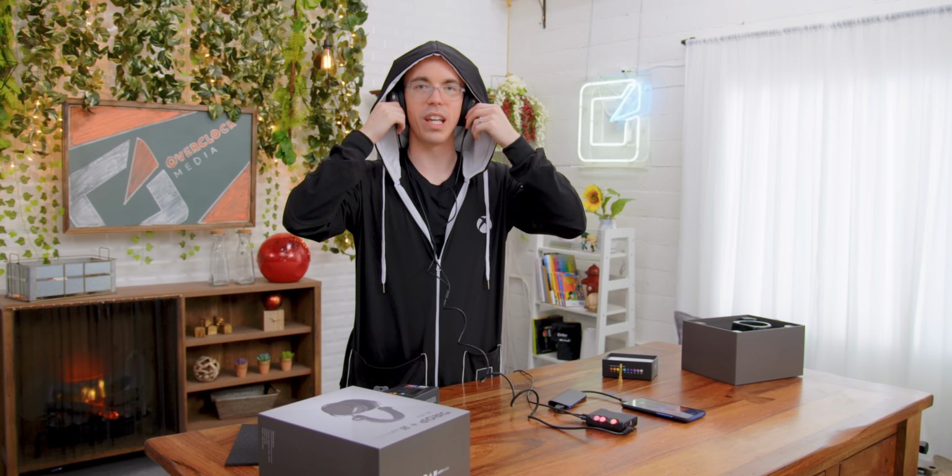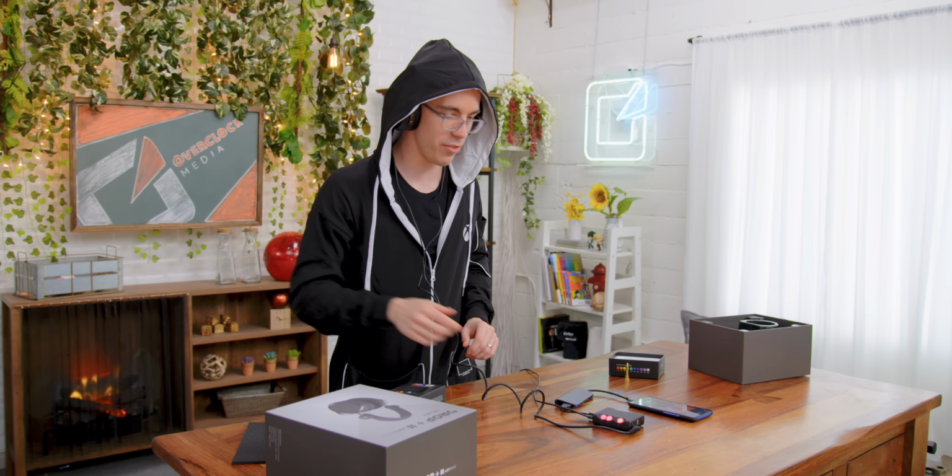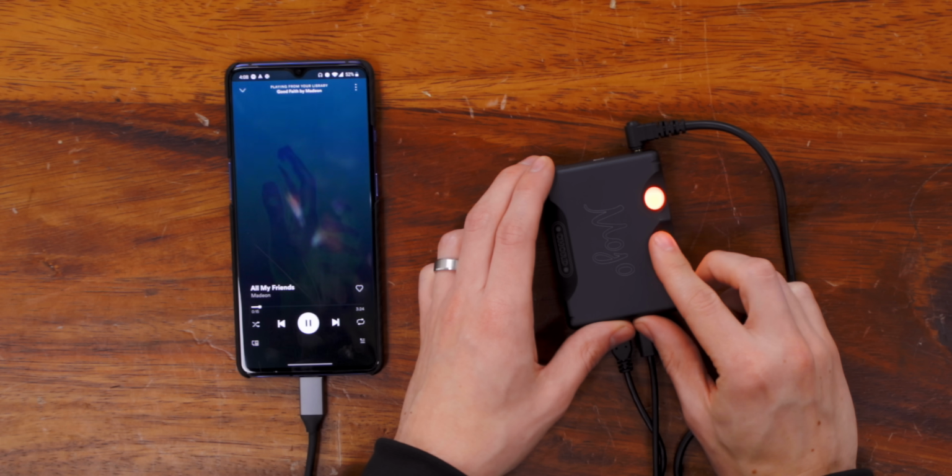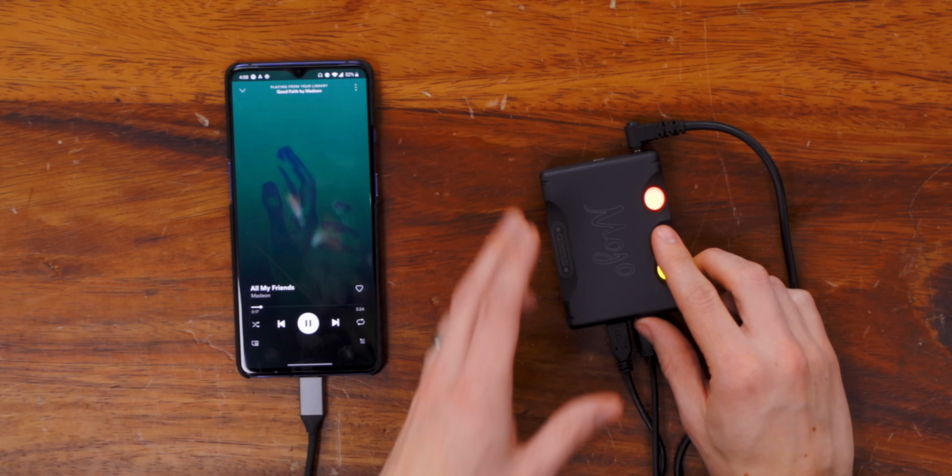So the first thing I'll say is these are incredibly open headphones. Like, I can hear just as well with or without them. That's actually kind of interesting. Let me turn this volume way down so I don't become deaf. Now, to be fair, these are not broken in or warmed up at all. Oh, Jesus. Wow. That's good. I feel like my head is in the middle of the concert right now.